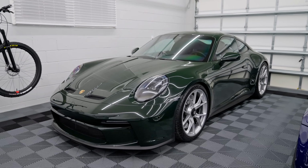It's basically set up the way I would. Have you cracked a couple thousand miles on it yet? It's 1,900. Almost there. And then the Brewster GT3 Touring. Yeah.